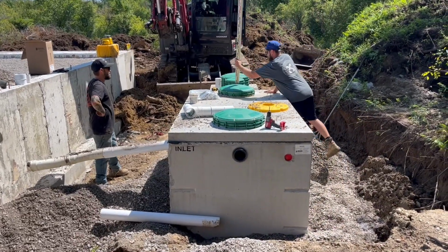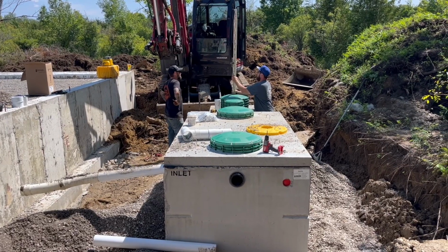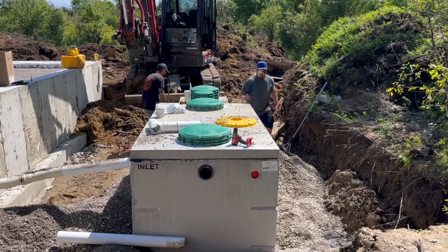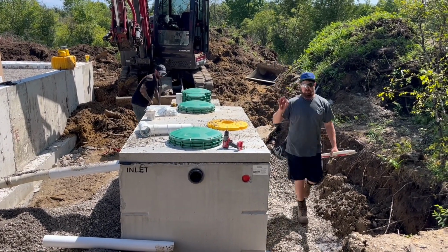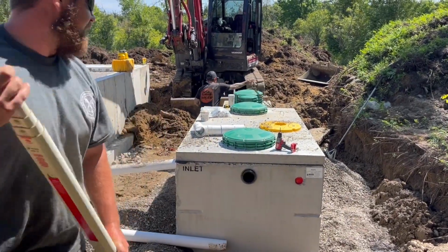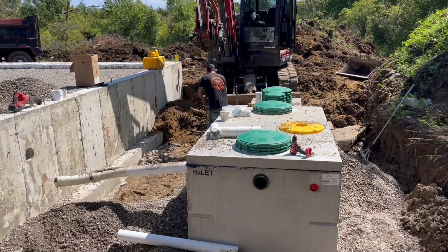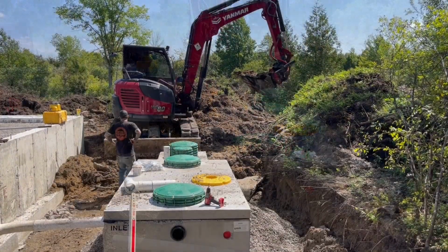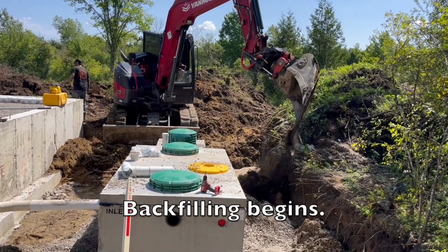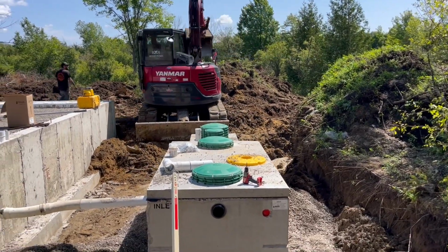Darn straight. What do you say, Brody? It's perfect. Excellent. A good install. I'm happy with that. Nice and straight, flat, ready to pump. Nice. Starting to backfill the tank area.